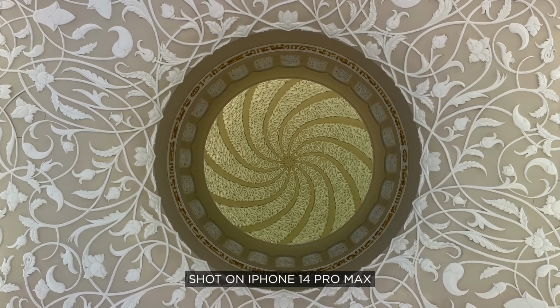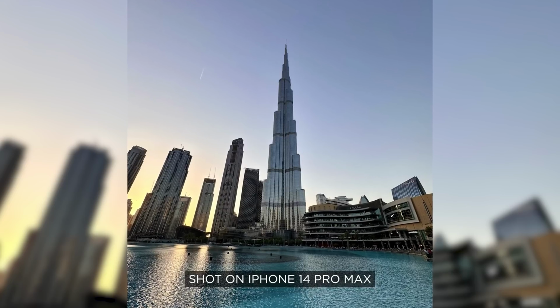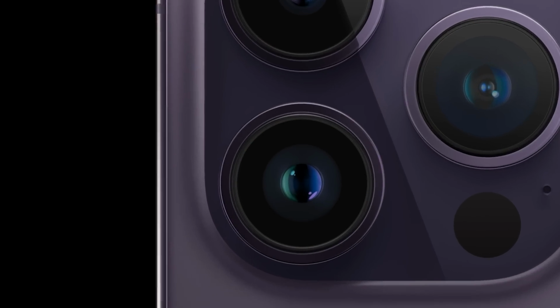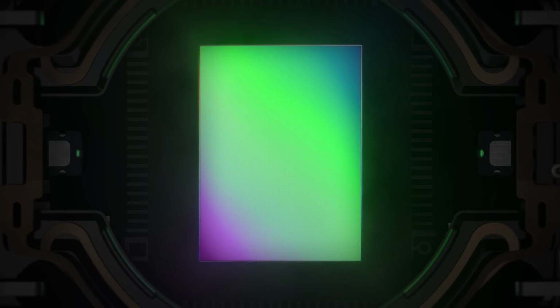I've taken hundreds of images on my iPhone 14 Pro Max over the past couple of months, and I've been very impressed. Now, we do have a resolution bump for the first time in many years on an iPhone, 48 megapixels, but you will still be shooting at 12 megapixels with pixel binning. And I think the best thing about having that larger size sensor is that shutter lag is pretty much non-existent. And this is something that especially Samsung devices suffer with.